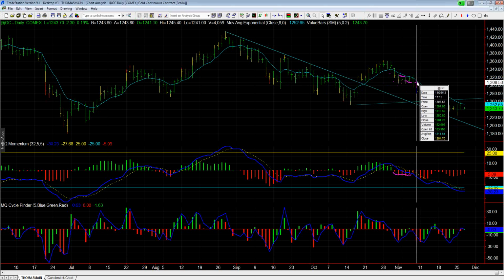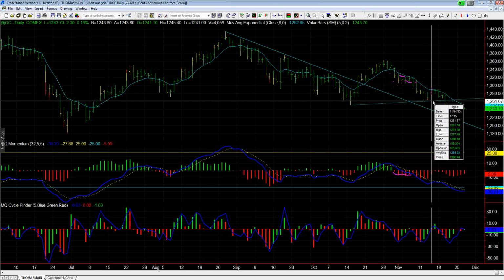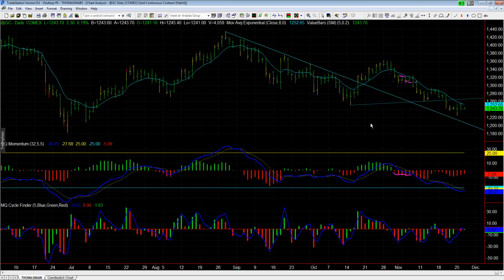So you're looking at your entry at 1308. Stop losses at 1328. So you're risking $2,000 a contract. It goes all the way down to 1260 before you get a higher low. All right. So not bad. You risk 2000, you made 4000. Same thing again happens here though.